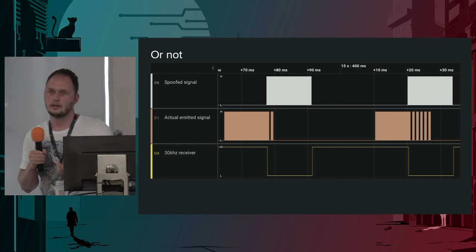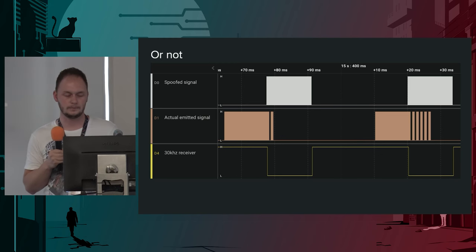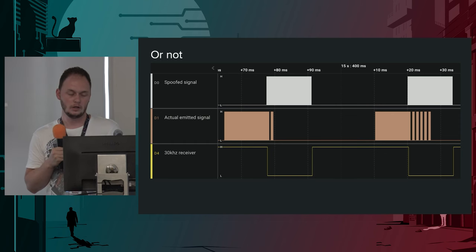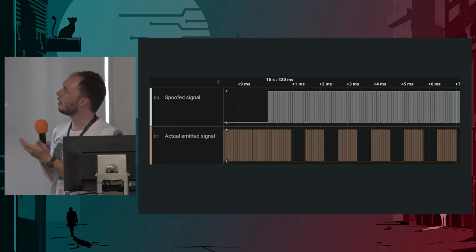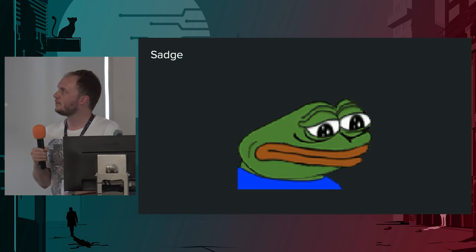So I figured this is probably some method to fight against spoof signals and to prevent external interference from opening the doors, which made me sad. So you can see here, as soon as there was overlap, the signal changed completely. So this wasn't a good time.